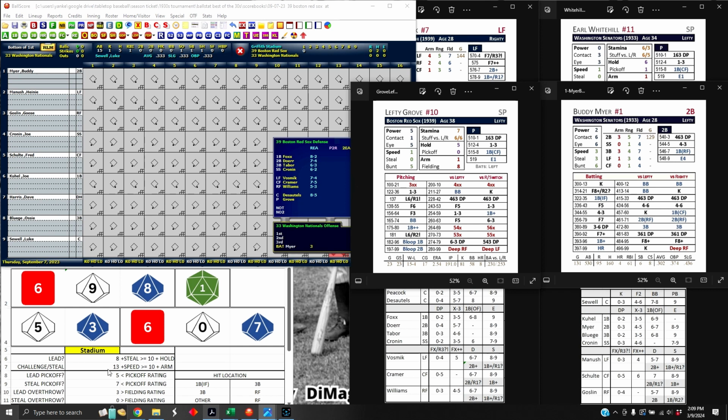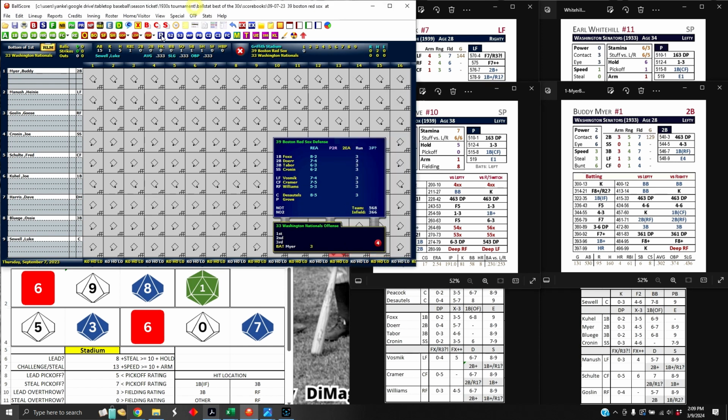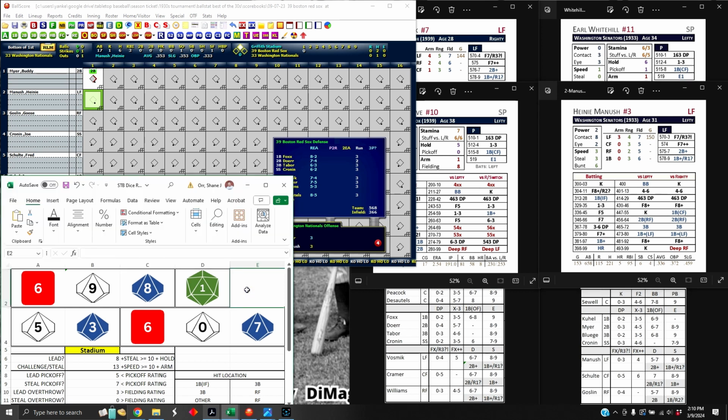Let's look at the challenge. 13, which is these 3 dice added together, plus his speed, makes it a 16. 10 plus the arm of the center fielder Kramer is a 15. And just like that, Meyer stretches that single into a double to lead off the game. The throw was nearly in time, but Meyer was able to get in there safely. Taking a risk here early on.